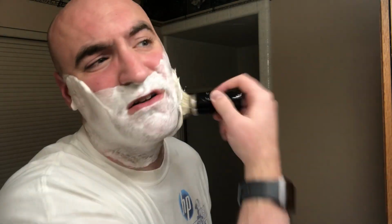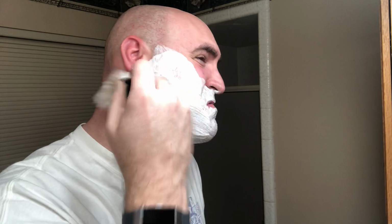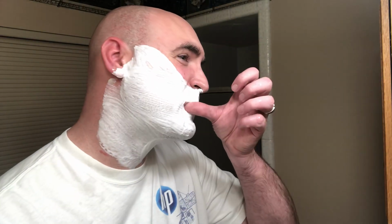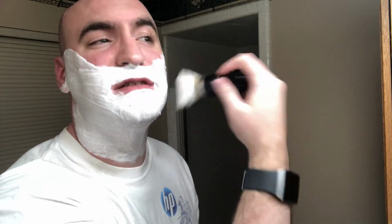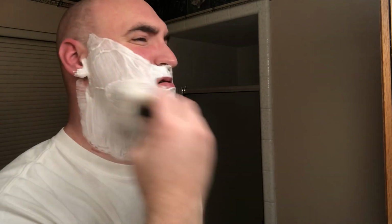Now I will say I haven't used a boar brush in the Yulay bowl much, so I'm still trying to get that dialed in. You can see that this brush is splaying quite nicely, and I'm not using a lot of pressure. That is cold. The first few times I've used this, it didn't feel this cold. That's a nice wet lather. This is an Excelsior base, for those that care.